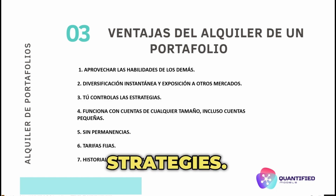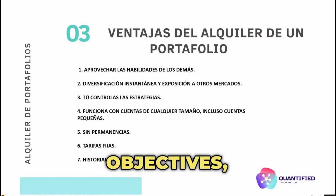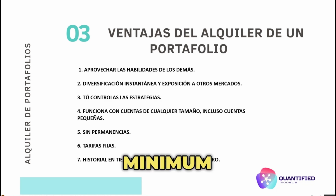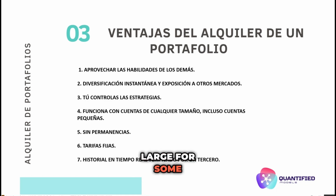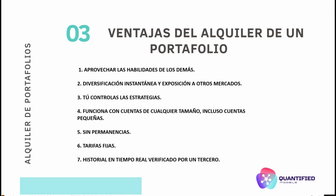Third, you control the strategies. This means that with the strategy rental, you can control when to activate and deactivate the strategies, and it is when you want it. If the portfolio does not meet your objectives, you turn it off. Fourthly, it works with any account size, even small accounts. Hedge funds and CTAs typically have a minimum investment size that may be too large for some traders to access. With renting a portfolio, you can start with a small account, trading micro contracts, and as the account grows, you will later use larger contracts.